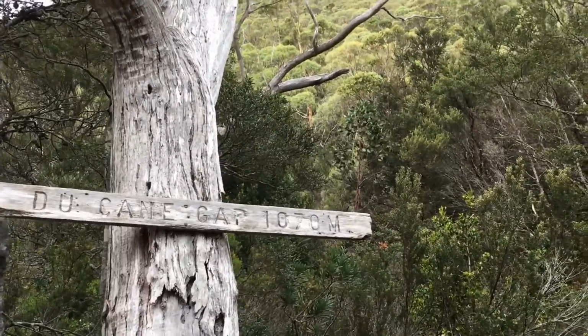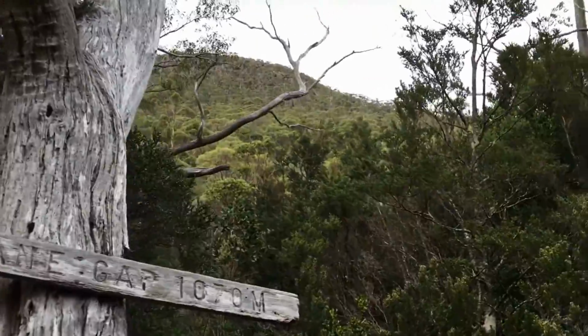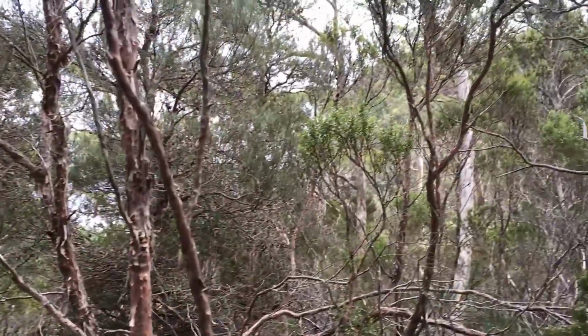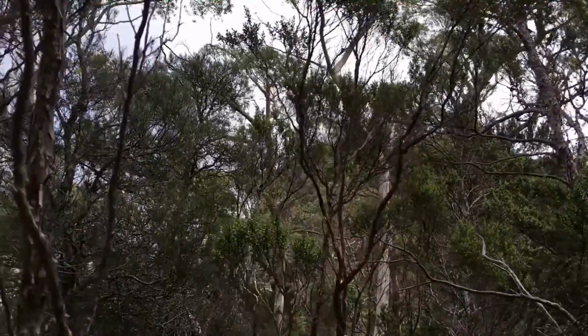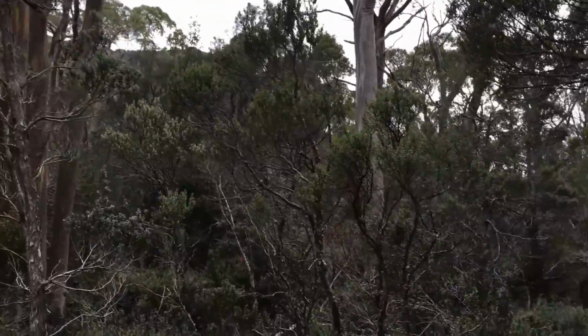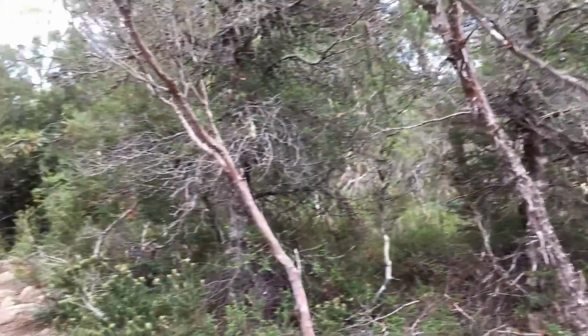And not too much further on, we found Duquesne Gap. We arrived at about 12:10 p.m. We did leave Kia Ora at 8 o'clock in the morning. We spent 40 minutes at the Ferguson and Dalton Falls, 50 minutes at the Harnett Falls. We got to Duquesne Gap at 12:10, and then we approximate that it would be another hour to the Windy Ridge area with the Burton Nichols Hut.